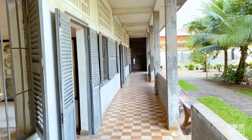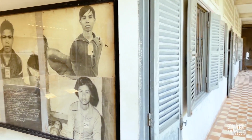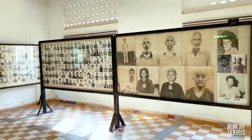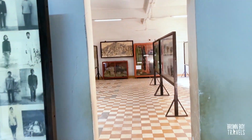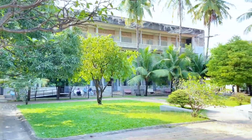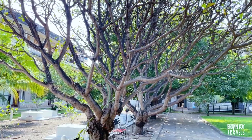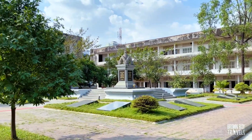Walking around, you can almost feel the anguish of thousands and thousands of people who passed through these halls with endless rows of photos. You know what's the worst part in all of this? Children. They would abduct, indoctrinate, and brainwash children into committing these atrocities. A lot of these guards here were barely 18, 20 years old themselves. It just breaks my heart to no limit.